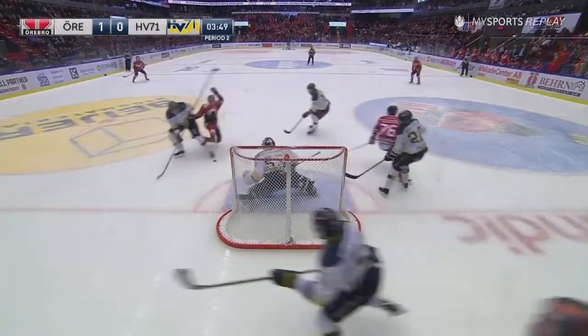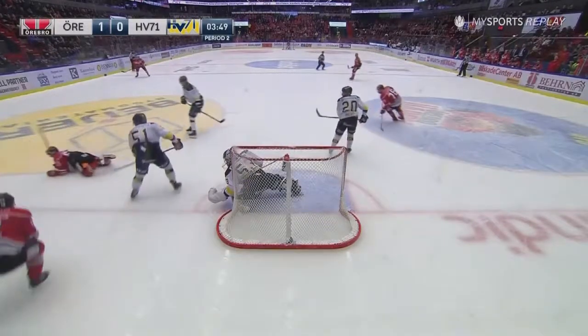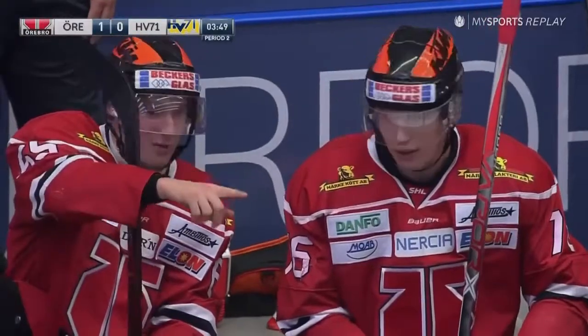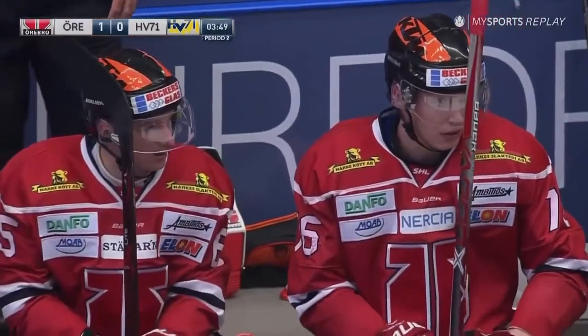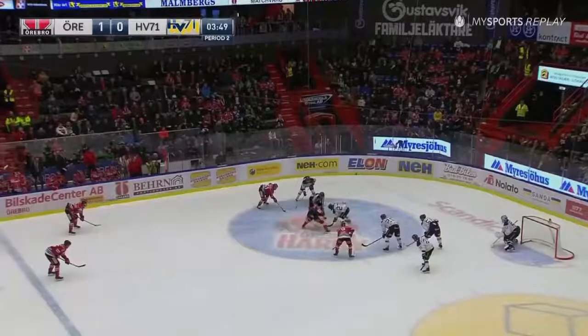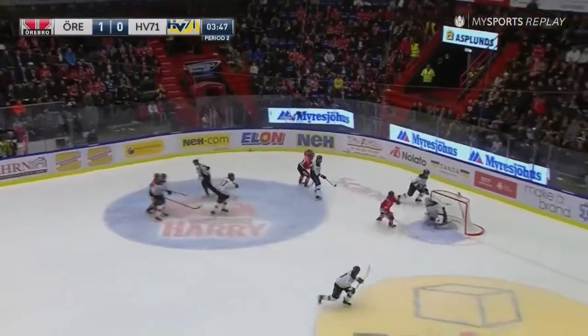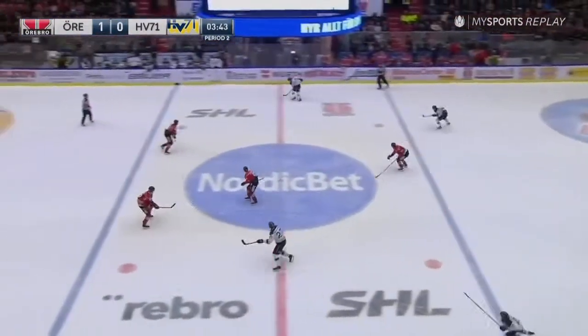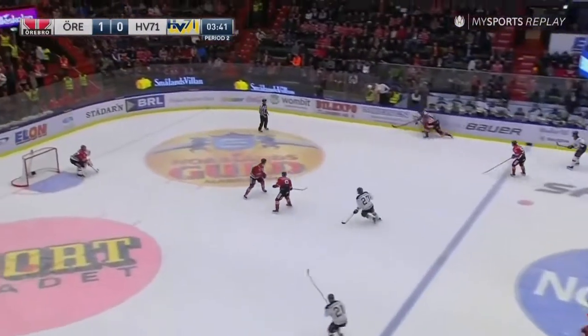And there you see that play from Salonen. Probably should have elected to take the shot, tried to just tip it to Manninen. However, it was just a little bit out of his reach, or a little bit too close to him actually, in fact, in between his skates. HV71 will fire this one back along the right side.